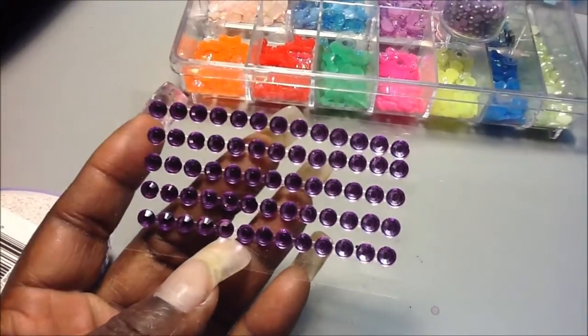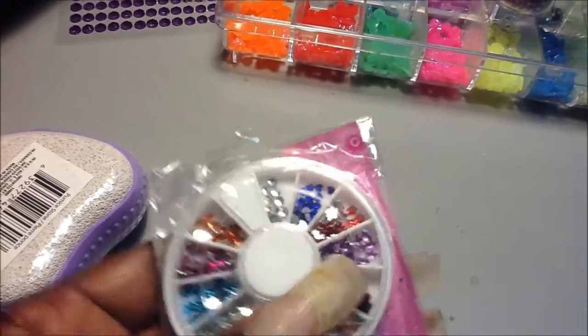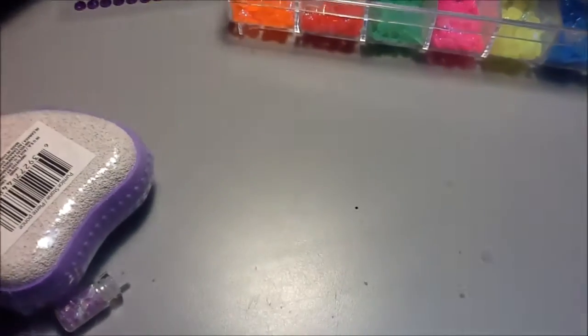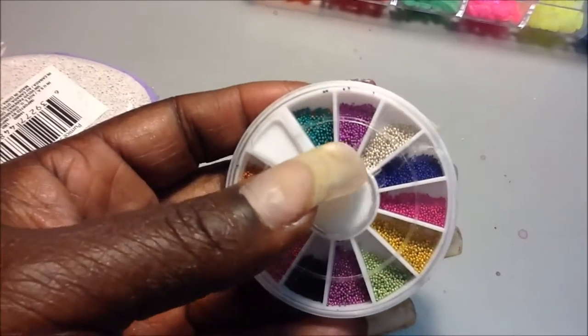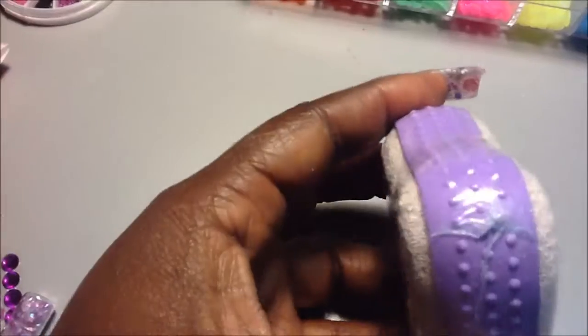I have these purple sticker stones. I have these purple stars right there. Rhinestone stars. I have this purple stone for your feet. I have these two purples. Purple, purple. The little bees. I have this with the purple trim around it. I have these.